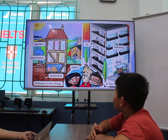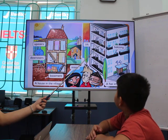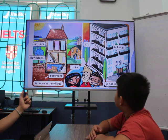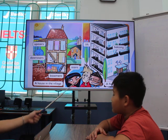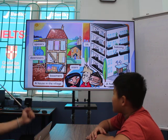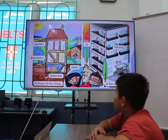Now, can you tell me what is this? Lift. Do you have a lift at home? No. What is this? Balcony. Do you have a balcony? No. What is this? Basement.